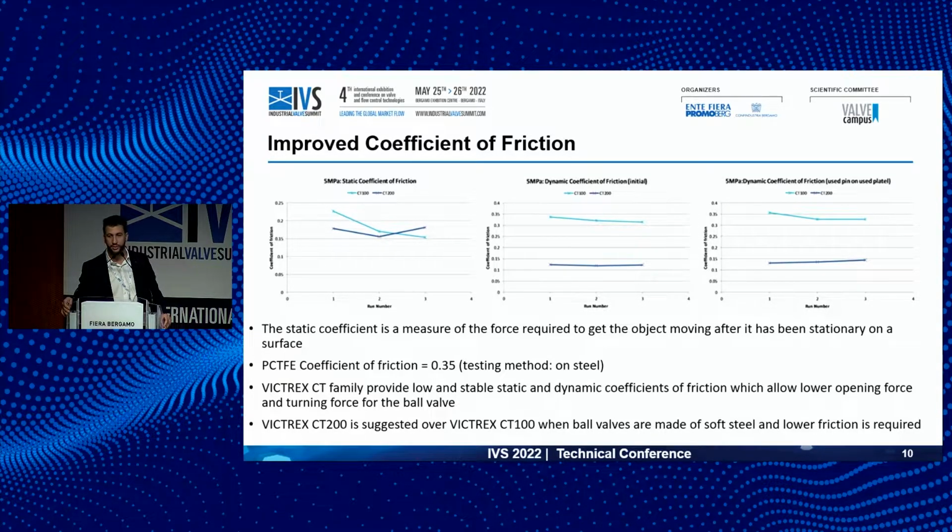We wanted to simulate low pressure and high pressure in a valve, and we got more or less the same results. So there is a significant difference between the coefficient of friction given by CT200 compared with CT100 and PCTFE. This is another point where CT200 is actually better than PCTFE.